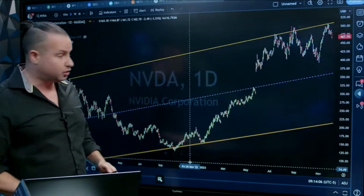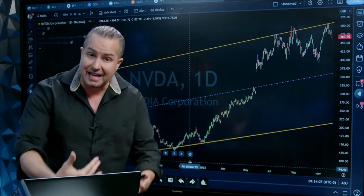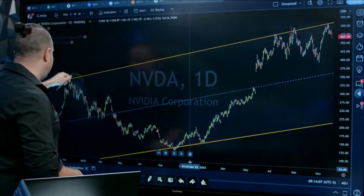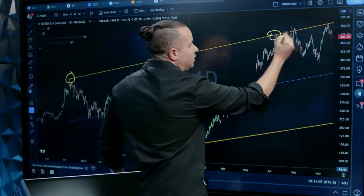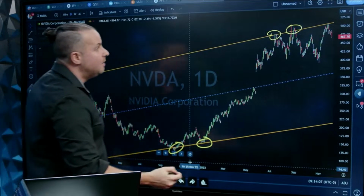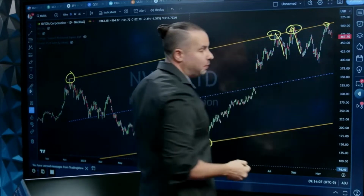Nvidia did get hammered yesterday. Beautiful drop. Again, did the chart signal that this was the likely highest probability outcome? The answer is yes. Simply put, trend line to trend line, perfectly parallel lines going all the way back. And we know we hit it here and pulled back, hit it here, pulled back. So what do you expect, right?